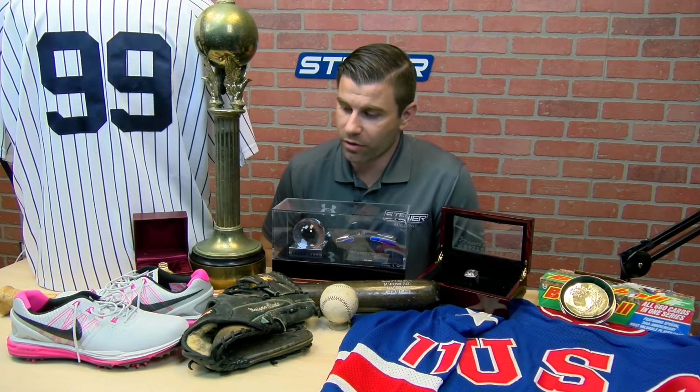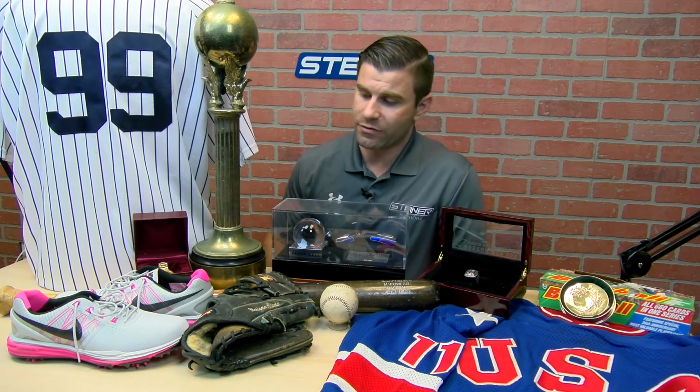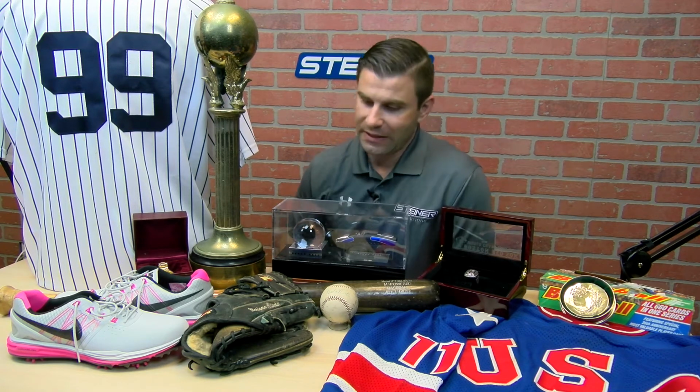We have a pair of Rory McIlroy's PGA Championship worn golf shoes. It was one of the few majors of the year, so to find a pair of Rory McIlroy, who obviously is a big rising superstar and he's been for several years, to find some of his match-worn golf shoes is very rare. They've been photo-matched. They're available right now in our Fall Classic Auction as well. Come with a letter of authenticity from 100% Authentic, who deals with a lot of golfers and a lot of golf memorabilia. They have dirt in the spikes, just a perfect example of a pair of McIlroy match-worn cleats there, or I should say golf shoes.